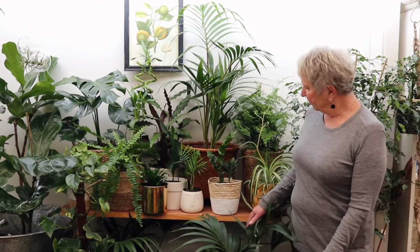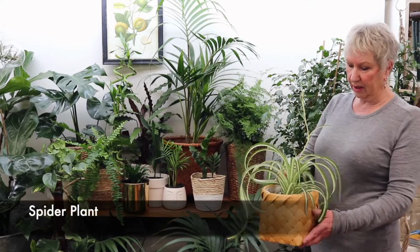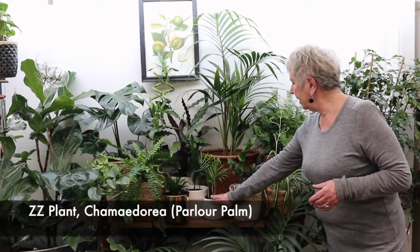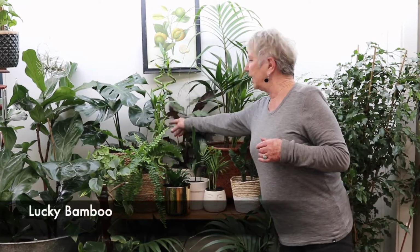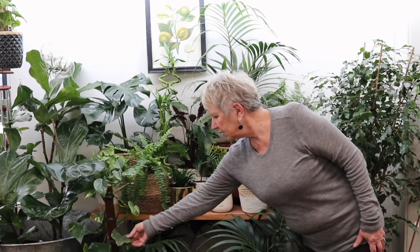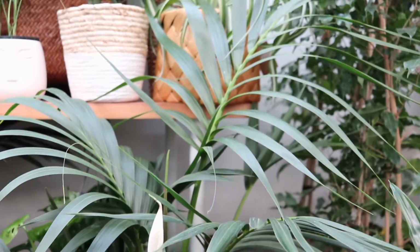So we have a lovely array of plants that will tolerate low light. The ones that I mentioned are the 5 best, but the spider plant can tolerate low light. The colour will fade slightly, but it can grow in low light. Maidenhairs, of course, the ZZ, the Chamaedorea, Calathea is very good, but they do like high humidity. Also, the lucky bamboo tolerates low light. Most ferns, monsteras tolerate low light. Pothos or devil's ivy, scindapsus, whatever you want to call it, tolerates low light. And also, most of the palms can tolerate low light as well.